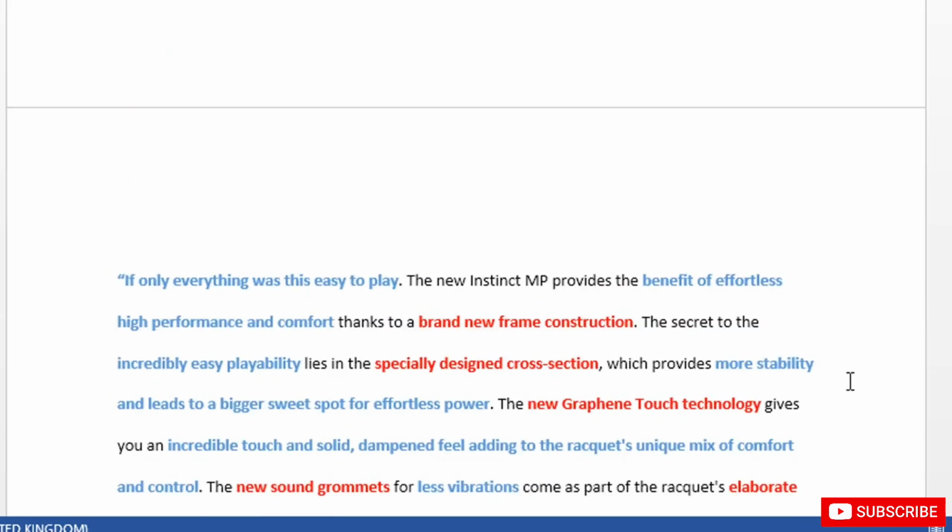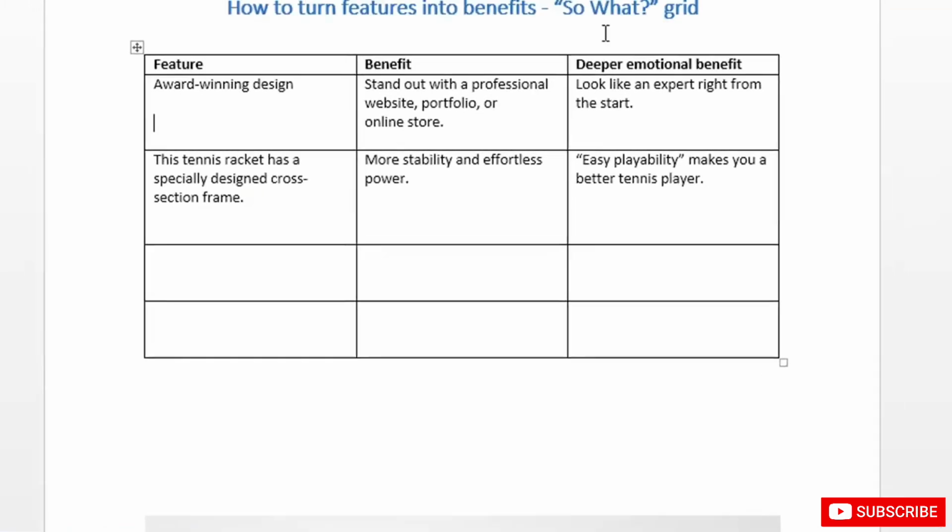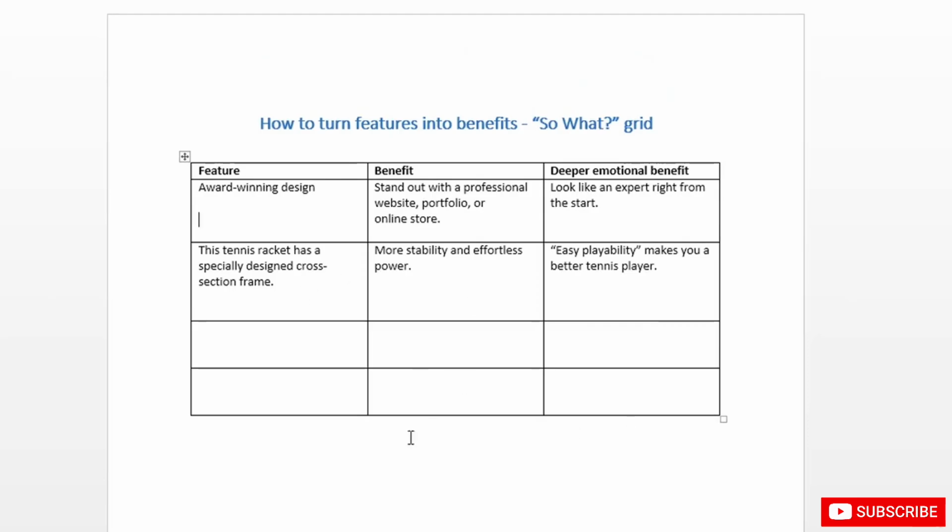And it becomes, as a result, a very effective and persuasive piece of copy. So I hope that's useful. Do go and check it out, and you can download this So What grid and fill it out for your own projects. I hope that was useful, and I'll see you over in the next lecture.